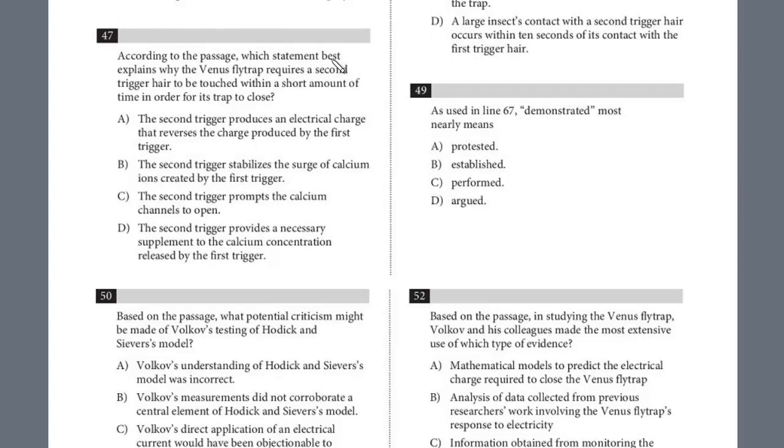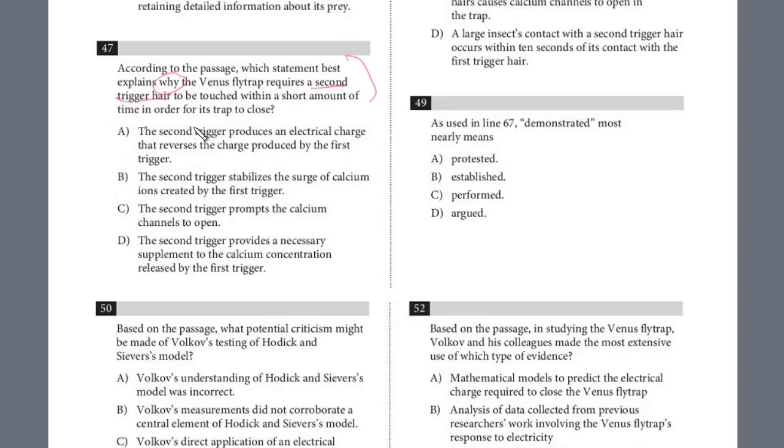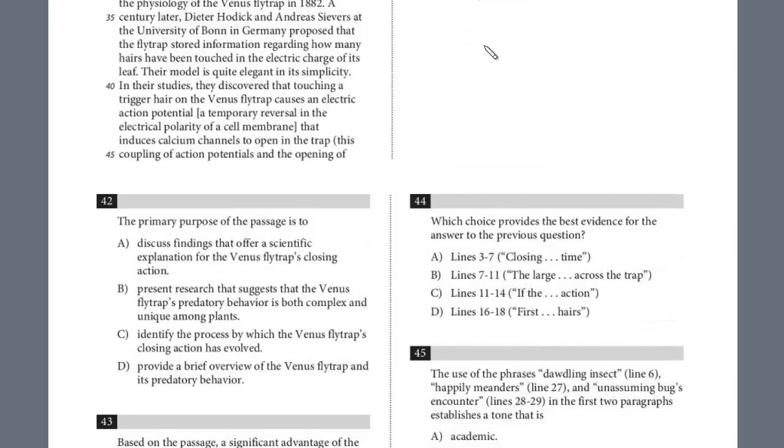According to the passage, which statement best explains why the Venus flytrap requires a second trigger hair to be touched within a short amount of time in order for its trap to close? And so we're just looking for evidence. And again, in the question choices, typically you don't have a paraphrase. In the answers, often you do, but we just want evidence as to why the flytrap requires a second trigger hair to be touched. So we're just looking for some evidence of that second trigger hair. And I'll show you where it is.